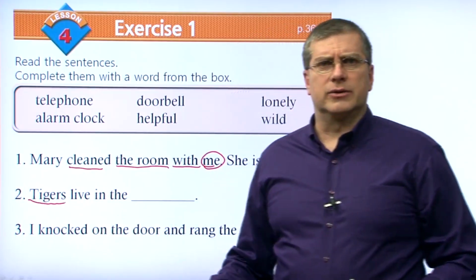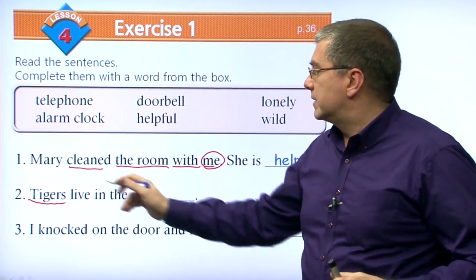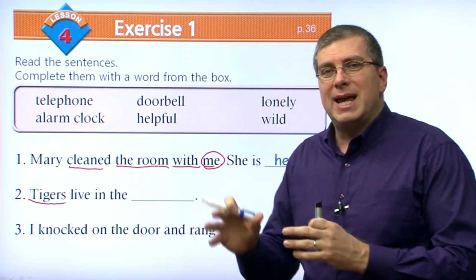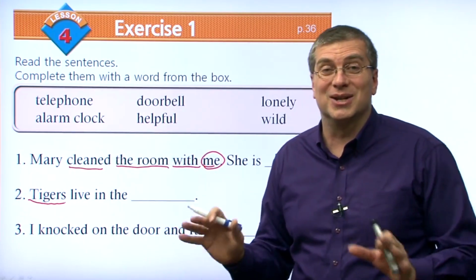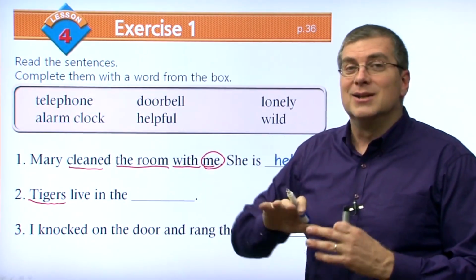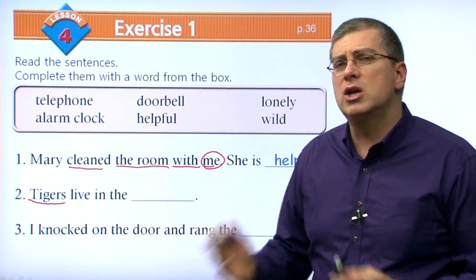Tigers. You know tigers, right? Tigers are very big cats, like lions, right? Tigers live in a place where there aren't humans, right? Tigers don't live with people. That's dangerous, right? Tigers live over there. People live over here, right? So tigers live in the what? Where there are no humans.